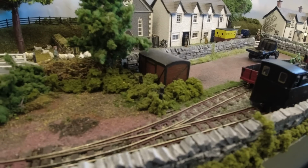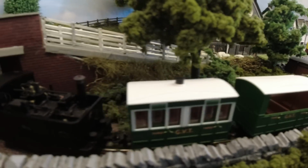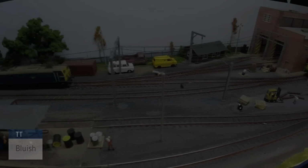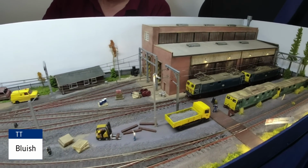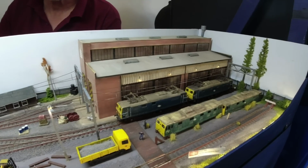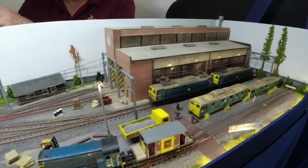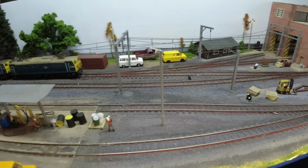Look at the transformers. The water transformers are there. Everything's there. There we go. So this is called Bluish. It's based on Reddish. This part here is based on Reddish. The other end, that was something to guide bridge as well. Ah, right.